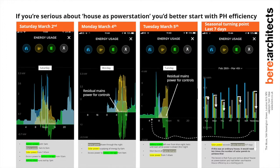And that's because the controls draw about 200 watts of power on and off. And that's because if the controls were on the battery and the battery went flat, then you wouldn't have any controls. So it has to be mains powered controls. I'm sure it's possible to get around this in time, but that's what we have to live with for now.